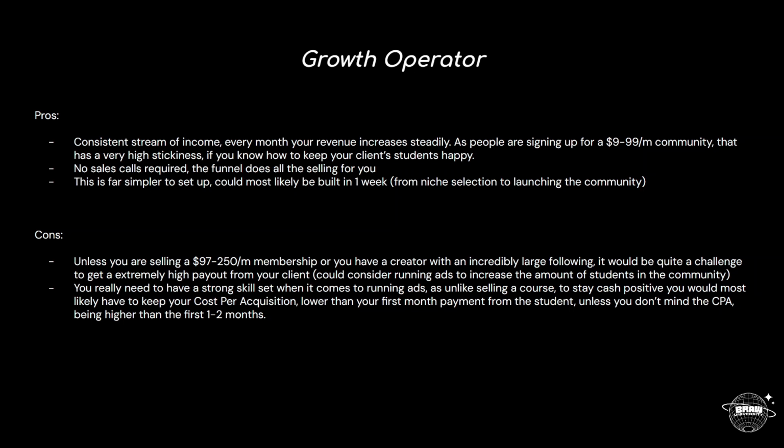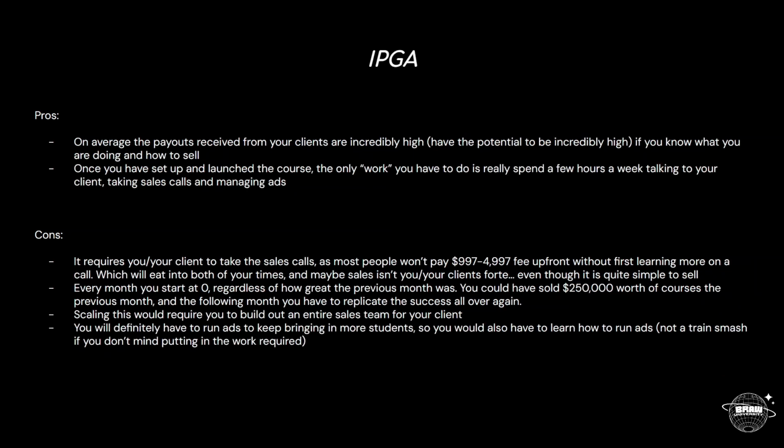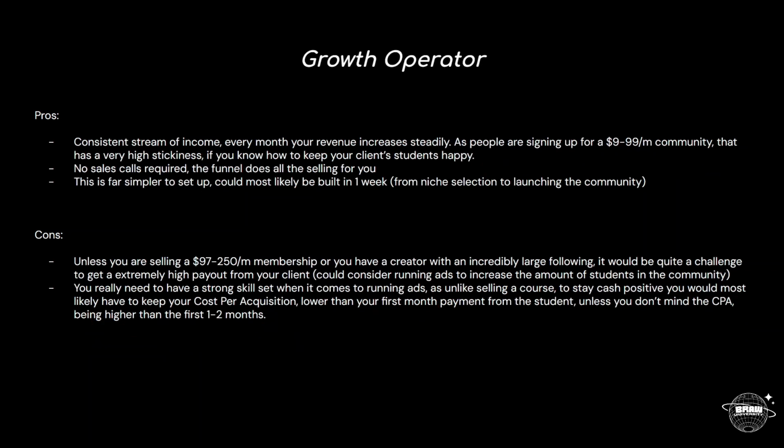Rhyme not intended, right? But another pro is that there are no sales calls required. The funnel does all the selling for you, which is great because it's far simpler to scale this essentially versus with this, for example, taking on 500 clients in 2 months means taking thousands of sales calls, which requires a very large sales team, or even a fairly medium-sized team, right? Whereas here, scaling to 500 students, you can still do that with just you and the person you're partnered up with, right? Far, far easier to do.